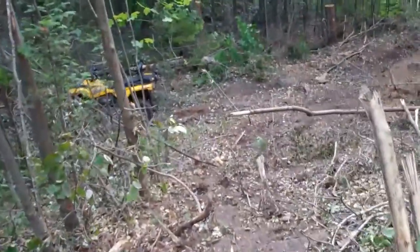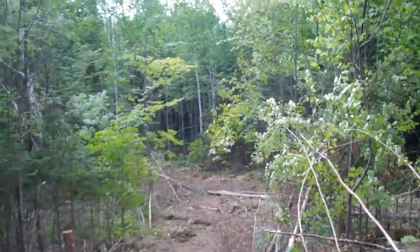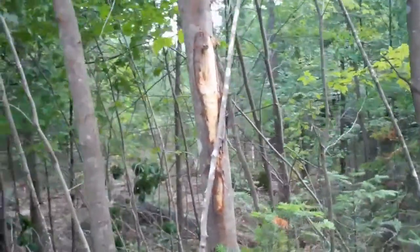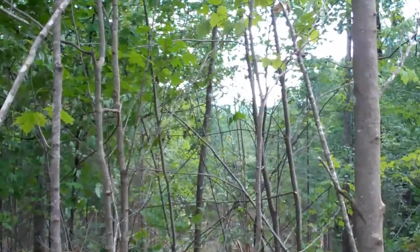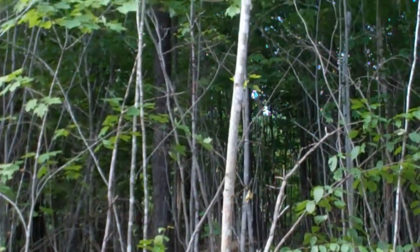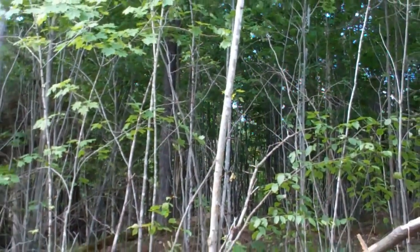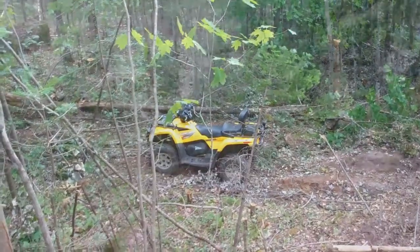Nice knoll here. I imagine if some of the woods there were cut, or down the way we just came from, you'd have an amazing view, possibly of Bluff Mountain, and if you did it right, the Senecas as well, because through there you can see the Seneca Range. What would be directly that way is Bluff Mountain. It's beautiful. Okay, there's my ride.